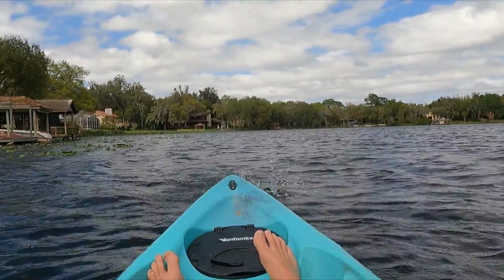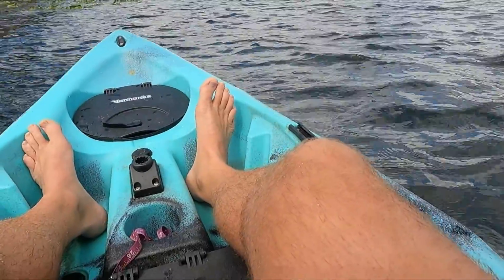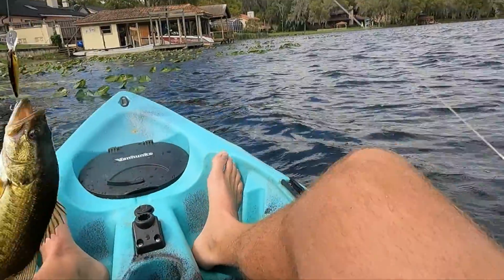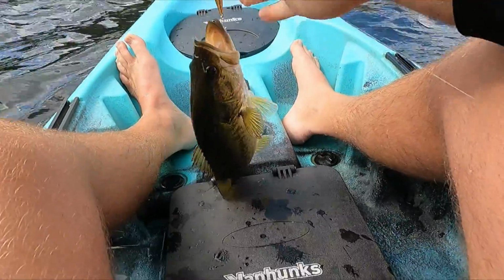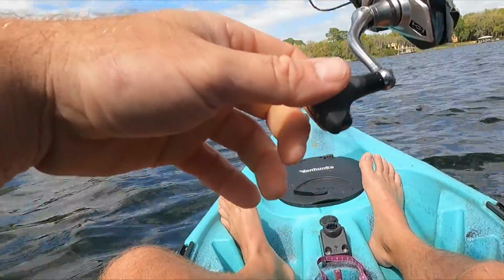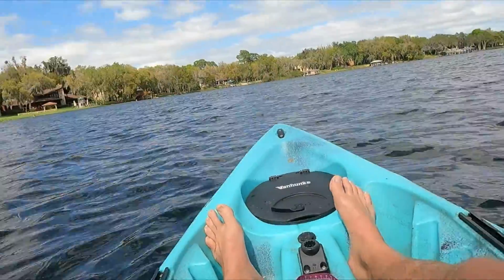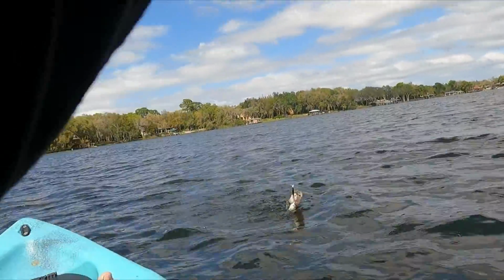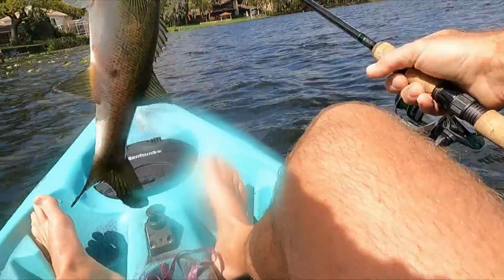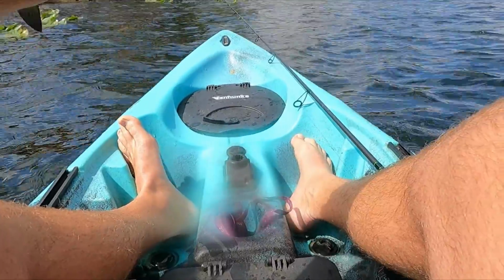There we go. What do we got here? Oh, another little bass. All right, guy. Heck yeah. Let's see here, guy. Oh, there we go. There's another little guy. Pulling our bait through the eelgrass and it ripped free, and this guy sucked it up.